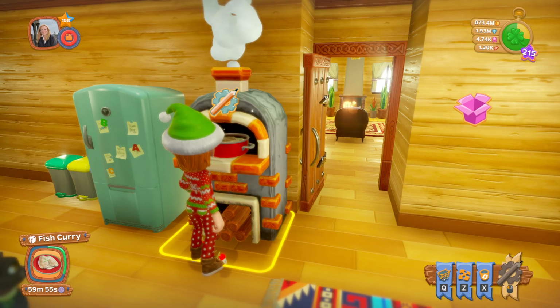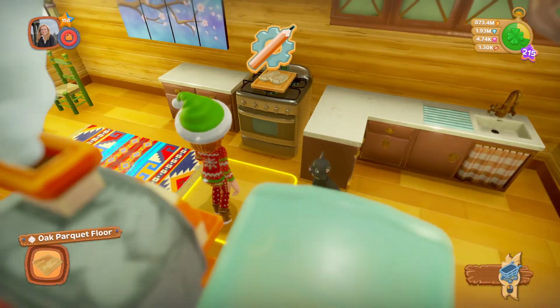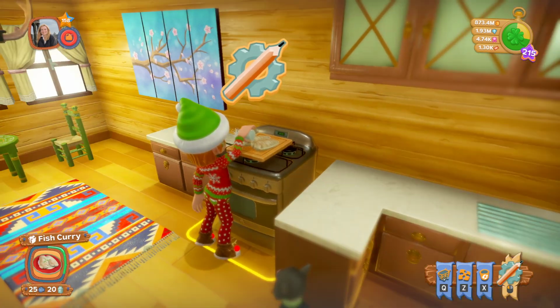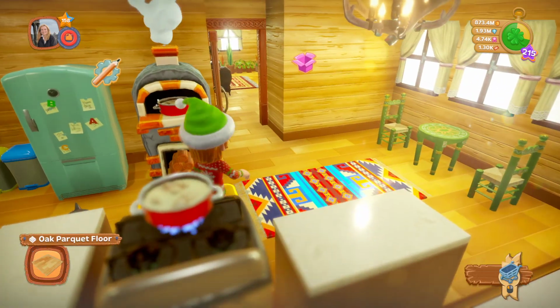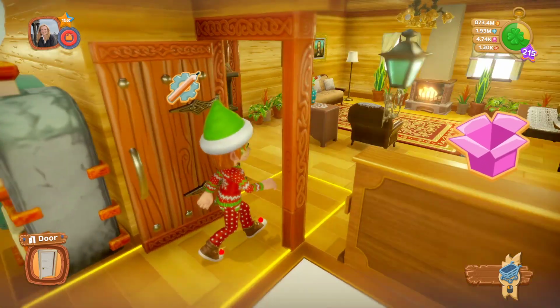So the fish curry has gone on to its next stage of cooking. And I will do the same here, and there it is. So that's going to cook. I can come back in an hour and we will upgrade it to the next level.